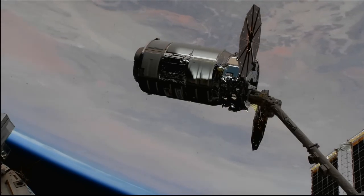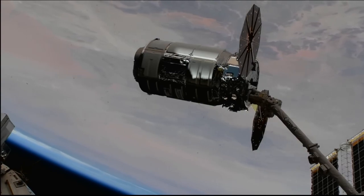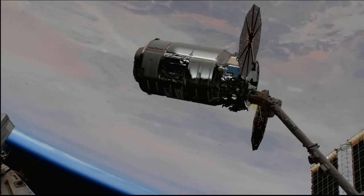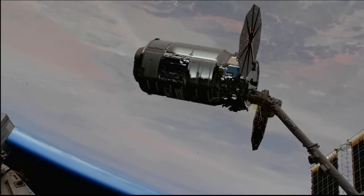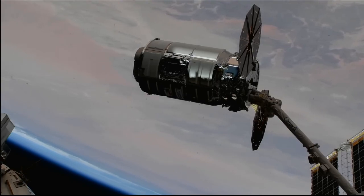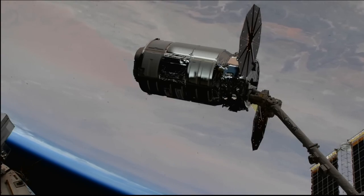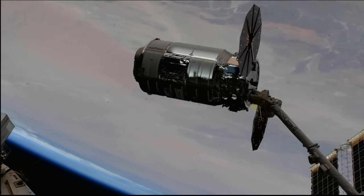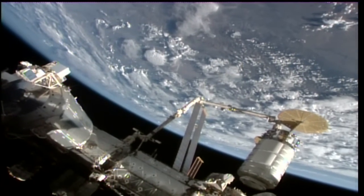The Unity module is also known as Node 1. It was the first US-built component of the International Space Station. It currently connects the Russian and United States segments of the station and is where all of the crew eat their meals together. It was carried into orbit in 1998 on the first space shuttle mission dedicated to the assembly of the station. That was the mission STS-88, and it flew on the Space Shuttle Endeavour.